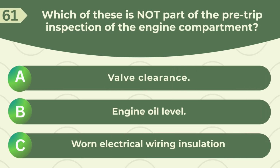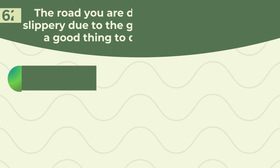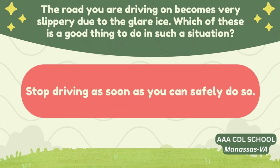Which of these is not part of the pre-trip inspection of the engine compartment? A. Valve clearance. B. Engine oil level. C. Worn electrical wiring insulation. Correct answer: valve clearance. The road you are driving on becomes very slippery due to glare ice. Which of these is a good thing to do in such a situation? A. Stop driving as soon as you can safely do so. B. Downshift to stop. C. Keep varying your speed by accelerating and braking. Correct answer: stop driving as soon as you can safely do so.